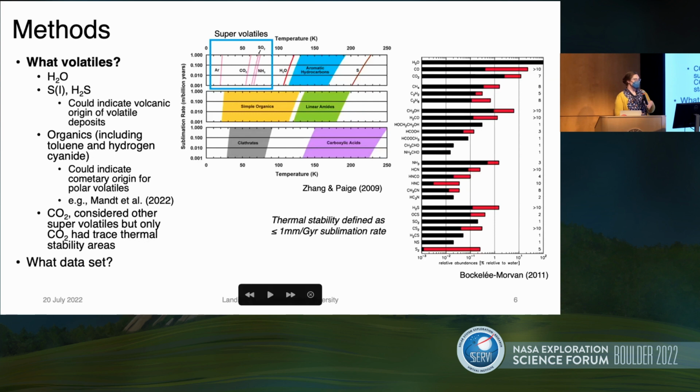But the reason why we pick such a tough constraint is that if we send a spacecraft to one of the zones we predict would be thermally stable for a certain volatile, and that volatile is not there, that actually tells us something about the preservation or the delivery, rather than maybe our temperatures were not quite perfect. And so we looked at water, of course, sulfur species, which are a tracer of volcanic activity, organics, which are potentially a tracer of delivery from comets. And then finally, the one super volatile we're going to look at is CO2.